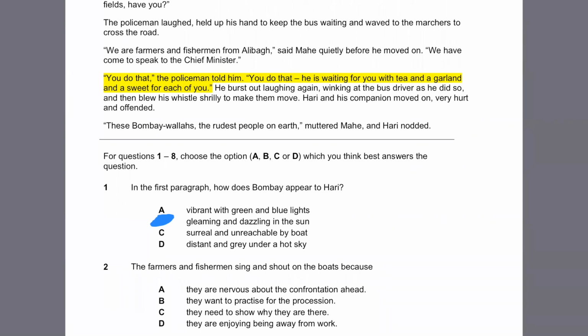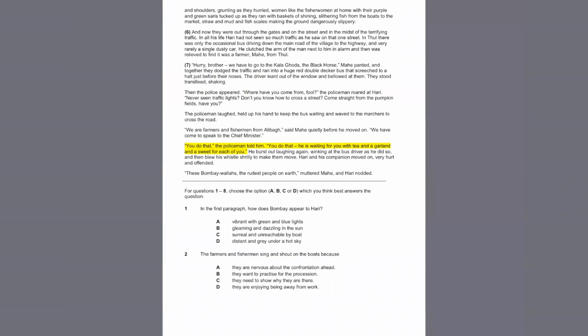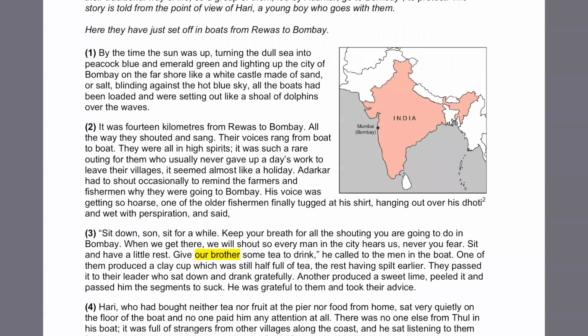The other giveaway, if you're still confused about the word choice, is that it says gleaming and dazzling. Where does it actually mention that in the paragraph? Well, apart from the fact that it's a castle that's made of sand or salt, it says that it's blinding against the hot blue sky. Blinding implies that it's, again, shimmering or dazzling.